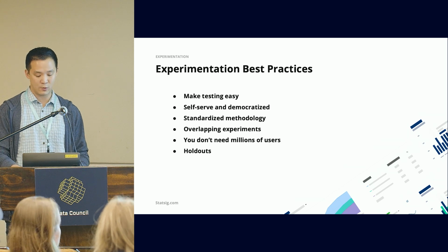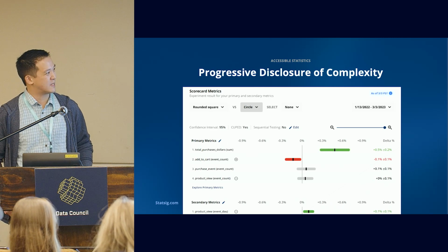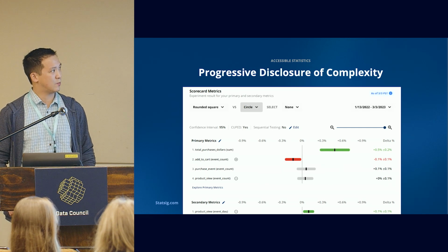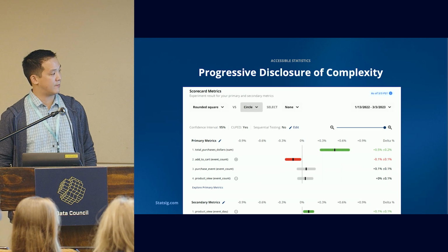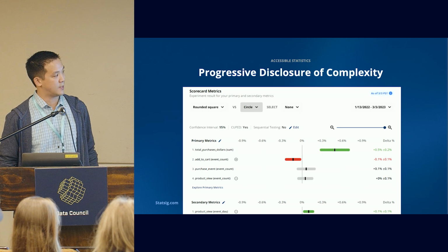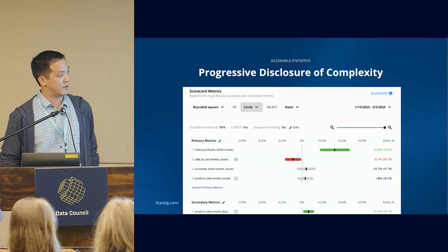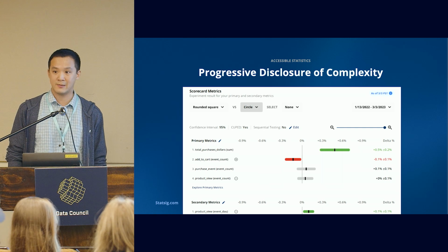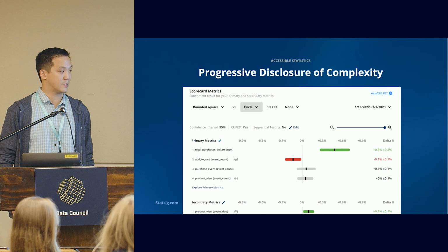Last thing is that holdouts should be automatic. I'm just going to give an example of how we make experimentation accessible and intuitive, like a dashboard. This is what a scorecard looks like on Statsig. We have a list of metrics coming down here in rows. And we essentially do the statistical significance computation, where if the lift is positive and significant, we color it green. If it's negative and significant, we color it red. And if it's statistically insignificant, it's in gray. This is very easy to understand.